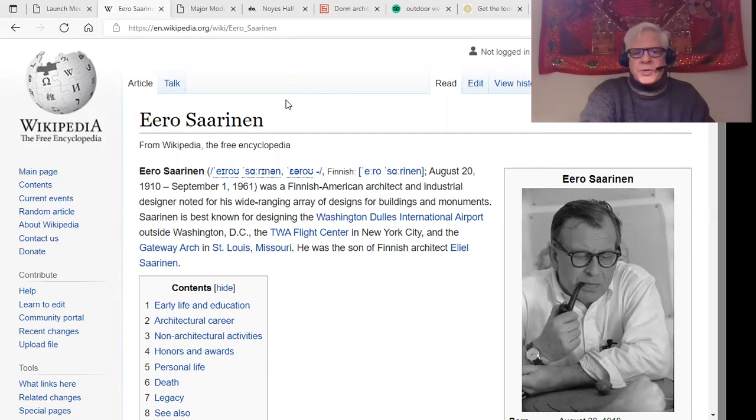Hi, I'd like to show you two very unique features of the architecture of Eero Saarinen. You might know Saarinen was a Finnish immigrant to the United States, and his father was a well-known architect. He studied architecture at Yale, and examples of some of his designs are the Archway in St. Louis or Dulles Airport. But two of his structures had sunken seating areas, and only two.